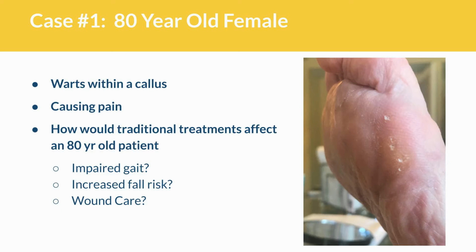It appears that the callus came first, caused by the constant friction of a poorly fitting shoe. This caused an opening for the wart to infect. Then the small nuisance of a callus became a painful large wart. She has no history of hyperhidrosis, so excessive moisture and sweating didn't play much of a factor here.